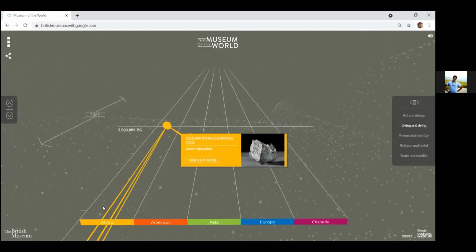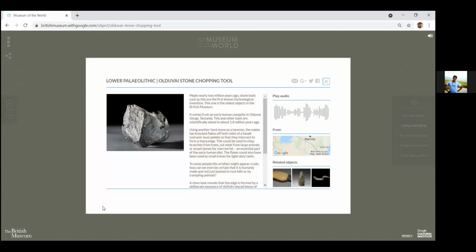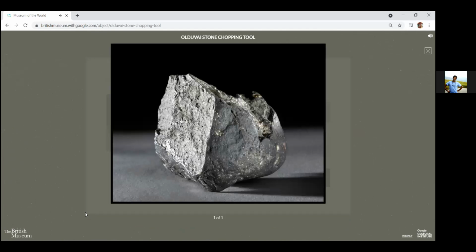Made nearly 2 million years ago, stone tools such as this are the first known technological invention. This one is the oldest object in the British Museum. It is an Olduvai stone chopping tool from Olduvai Gorge, Tanzania. It is nearly 2 million years old. Here is Christopher Spring to tell us more.